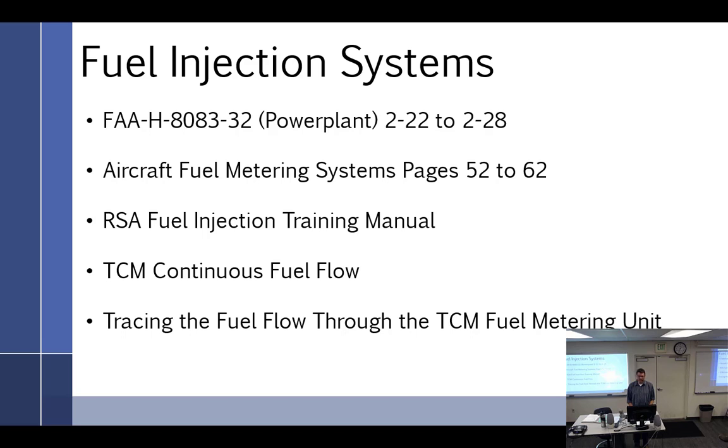So there's some reading to do. It's in Canvas. Are you reading that aircraft fuel metering systems book? Because it's really good. The old one? Yeah, the old one. That's really good. And there's the movie.